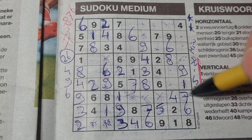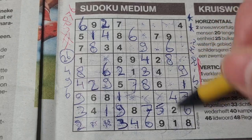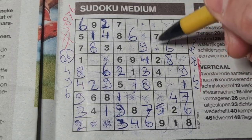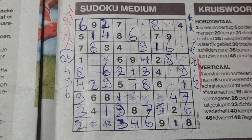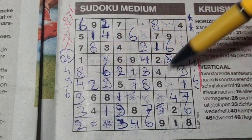And we have a pair, the 1 and 8 in this last column, and the 1 and 8 in the column next. So in that column, the only 2 places left for the 1 and 8 go in those 2 boxes as a pair, 1 and 8. We have 8 in the third row, no 8 there, 8 should be here, and a 1 goes there. And all the 8s are used.